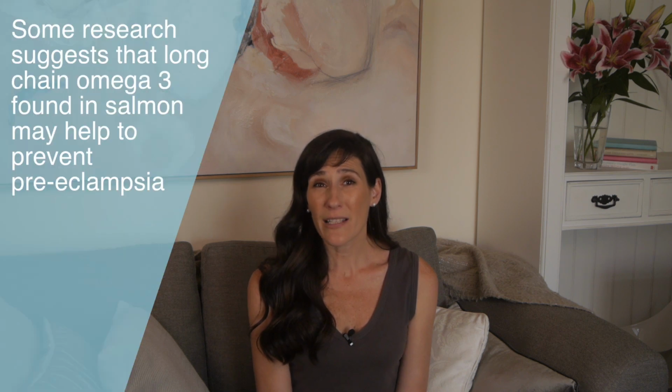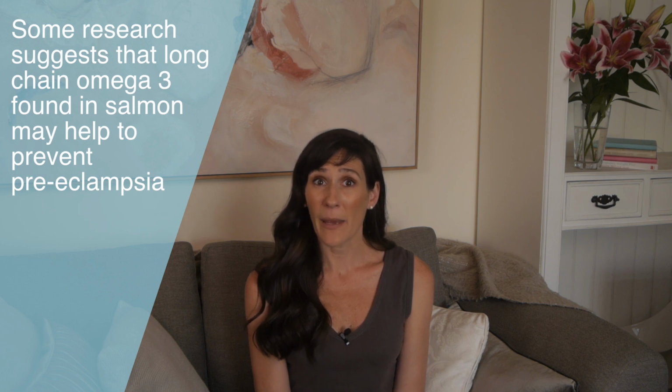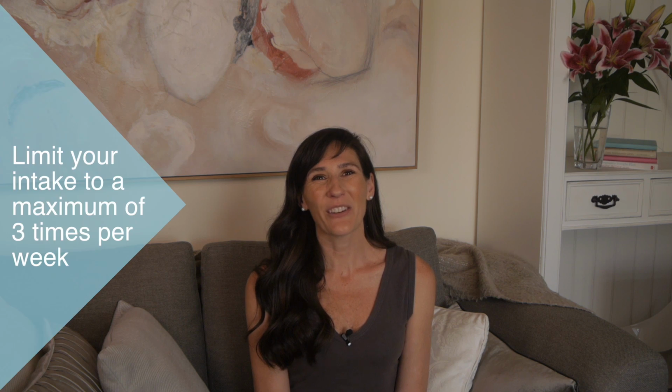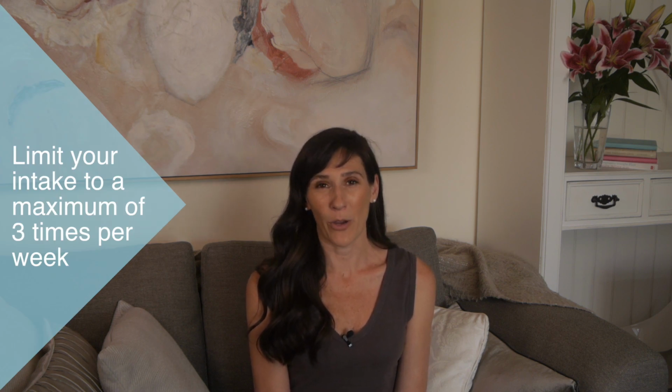Now, second place goes to salmon. Although the research on the impact of omega-3 fats remains inconclusive, there is some research to suggest that long-chain omega-3 found in salmon may help to prevent preeclampsia, and it's definitely not going to hurt. Salmon has got so many benefits during pregnancy. Just make sure that it's cooked thoroughly to reduce listeria risk and limit your intake to a maximum of 3 times per week so that you don't end up with mercury toxicity.